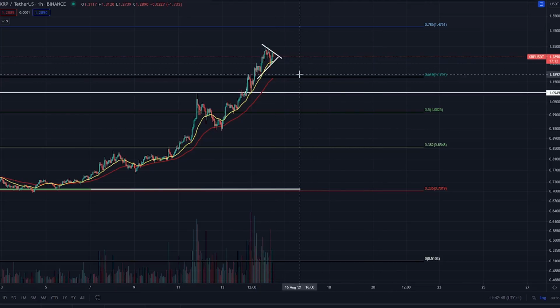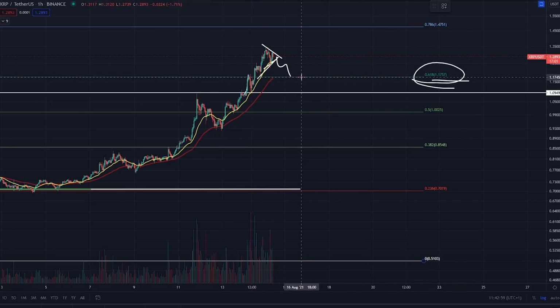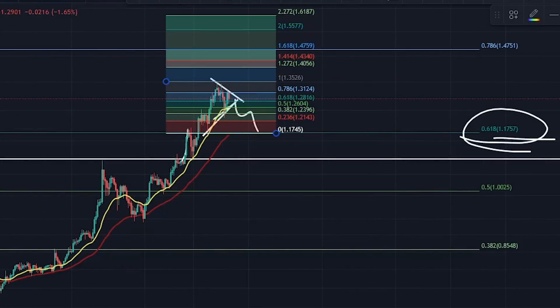It's looking good. But I would imagine that if you do start to lose this support, this trend line of support, put some cheeky bids on the 0.618 at $1.17, because from there you could be looking at a beautiful little impulsive wave off of the 55, which would bring you up to the 1.618, which is at 0.786. Look at that, bang on. Do you see that? So this could potentially be a play.